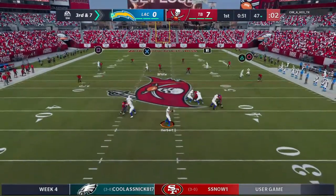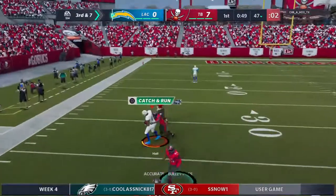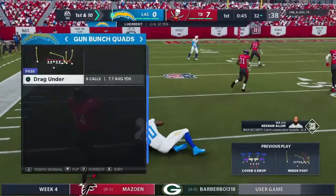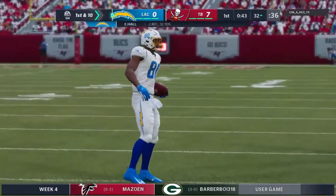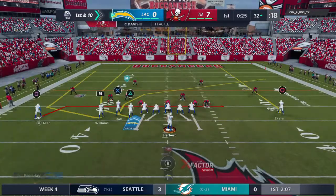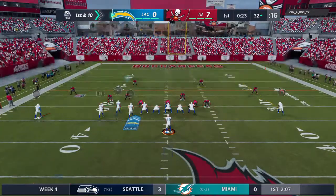Operating from the gun, Herbert. Throw left side complete. That's Hall. And this is going to lead to another first down as the tackle's made at the Bucs' 32-yard line. Great way to convert on 3rd down there. 21 yards the play.